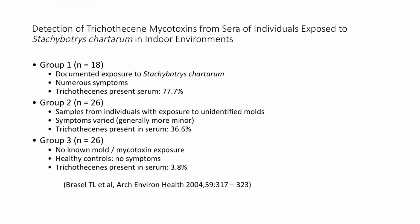So group 1 had documented exposure to Stachybotrys, numerous symptoms, which I'll show you in a second, and then trichothecenes were present in the serum of 77% of these patients. Group 2 had been exposed to mold in the indoor environment, but it was not known whether or not it was Stachybotrys or not. Their symptoms varied, but were generally milder than Group 1, and trichothecenes were present in 36% of their blood.